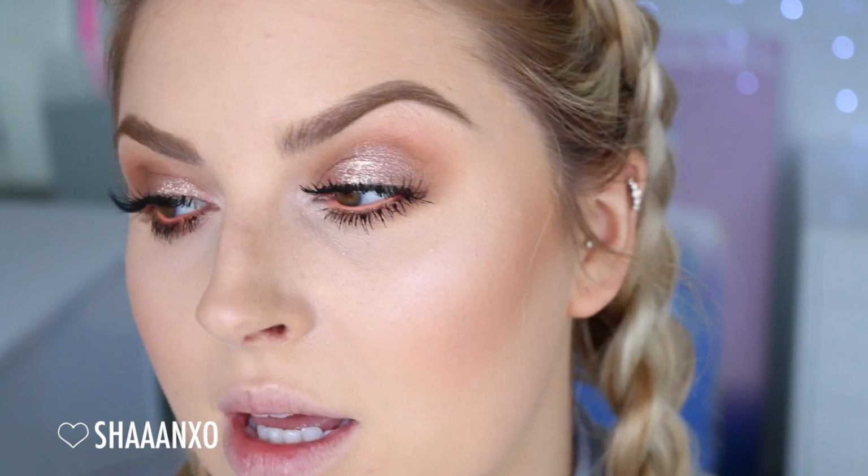So that's the eyes finished. I feel like they're quite cool with the orangey waterline. As I said though, you can skip that step if it's not for you. I'm quite happy with how it turned out. It's quite different and it really makes my eyes look huge as well. Like the lashes and the eyeliner, it looks kind of like modern Twiggy or something.